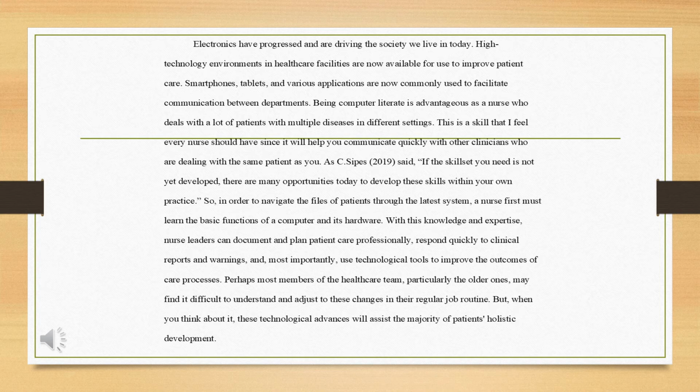Perhaps most members of the healthcare team, particularly the older ones, may find it difficult to understand and adjust to these changes in their regular job routine. But when you think about it, these technological advances will assist the majority of patients' holistic development.